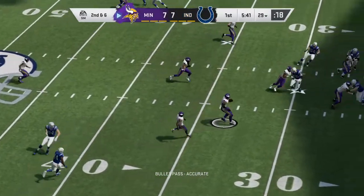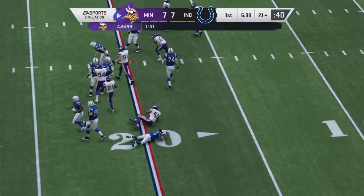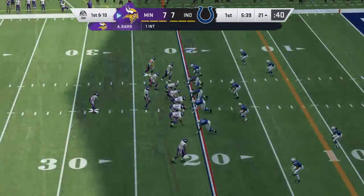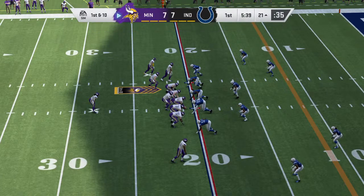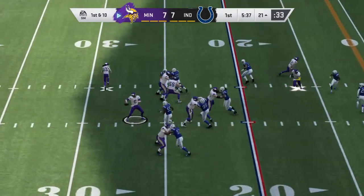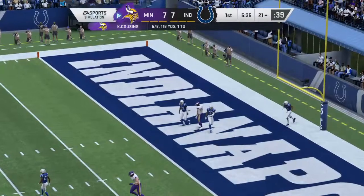He rifles one that's intercepted. Picked off by the Pro Bowler, Anthony Barr, and he's going to return it to the 21-yard line. Following the interception, Cousins is going to go up top for the end zone.